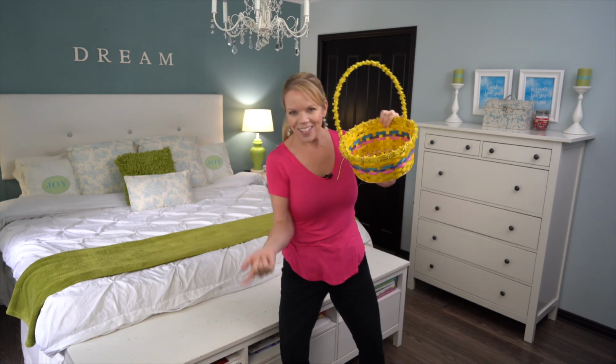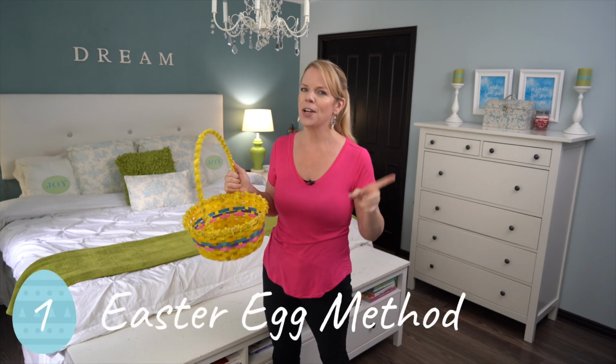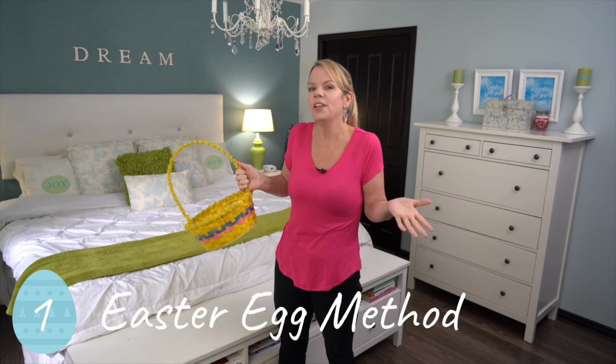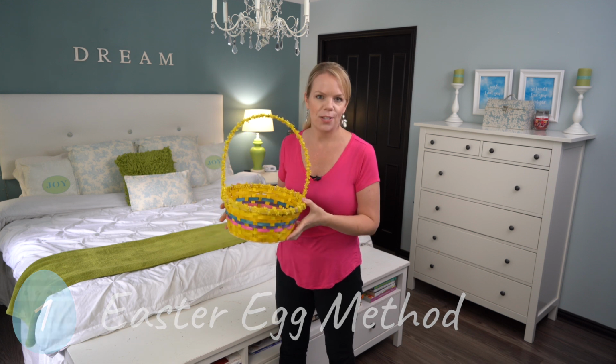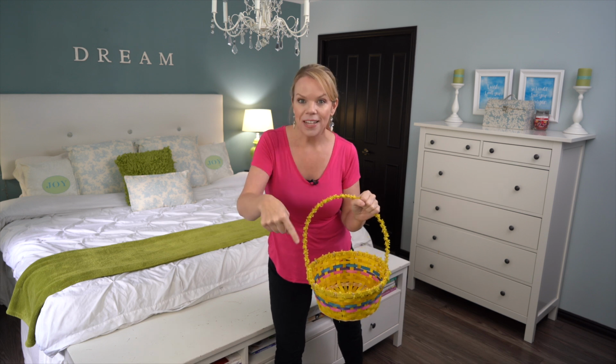The Easter egg method is just like the 21 item toss, but the 21 item toss can feel intimidating. You don't need an Easter basket. Any bag will do, but I want you to hunt for things in your space that you're not using, loving, and that you wouldn't buy again. So those are the 3 rules.